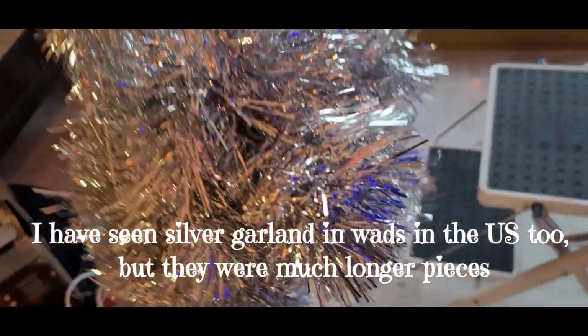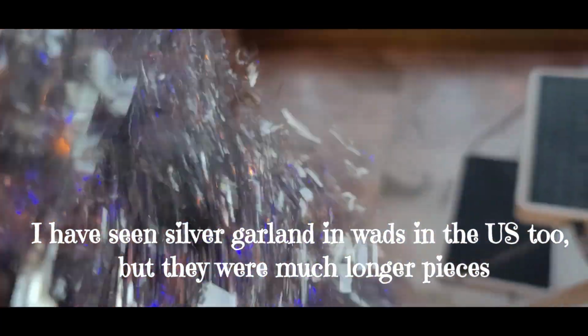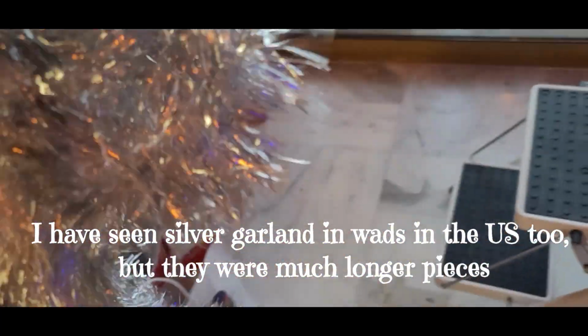They sell things differently here. For example, this is garland. Now in the US, if you buy garland, it comes in a box. Here, it kind of comes in a wad, and so you buy it by the wad. It's just hanging on a hook. And I had to buy a bunch of these. I don't know if I have enough. I bought this before we had the tree.